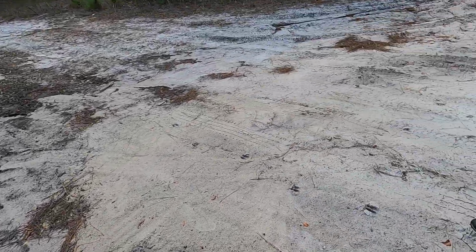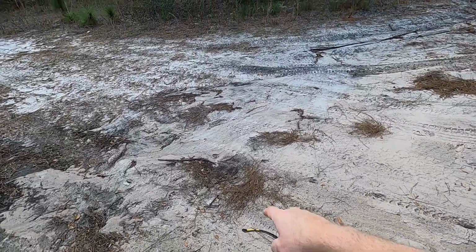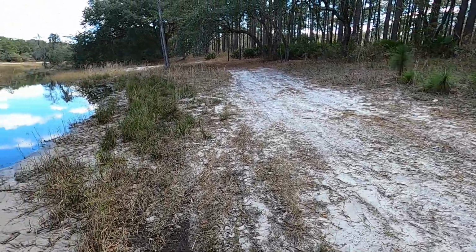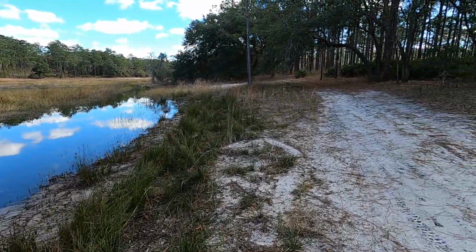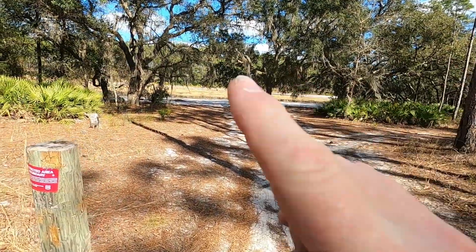Oh, here's some deer tracks. Yep, a lot of deer in here. And you can see some ATV, motorbike tracks. A lot of recreation. Not sure if there's any fishing in these ponds or not. I don't know. But so we're here at another pond.